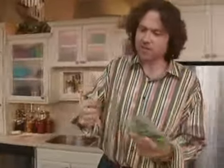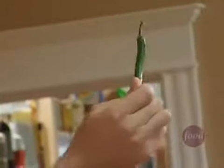I have some habaneros, the world's hottest pepper. I'm not using those today. I've got some jalapenos. They're actually relatively mild. And somewhere in the middle is the standard green chili. That's what I'll use today.